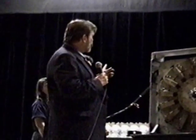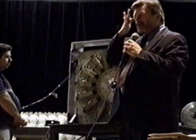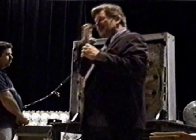Now, we're going to run this generator for you. When we run it, we're going to run it at a very low RPM. The reason why is because, as our electrical engineer explains, in this building right here, we have a different power situation than we need to power this unit. We're running it with a 40 horsepower regular conventional motor.